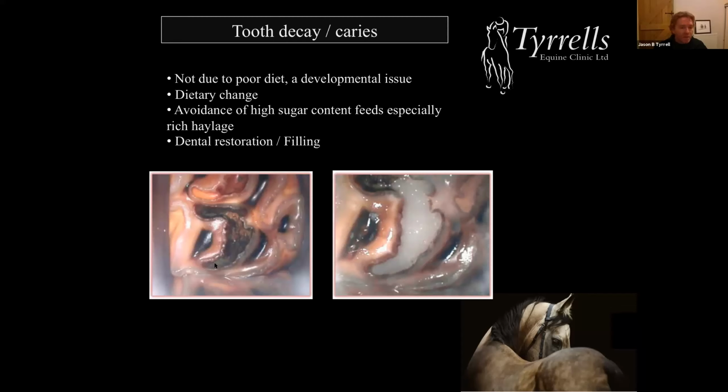But these can be filled. So this is an infundibulum here, with a hole in it. These are pulp horns, these black areas here, and underneath there's where the vital structures are. You can get away with it slightly. These horses aren't often that uncomfortable with these because it's in the non-vital part of the tooth, the part which hasn't got a nerve supply. But as it gets deeper and broader, it will start to enter into these areas that are more sensitive.